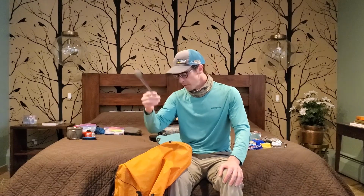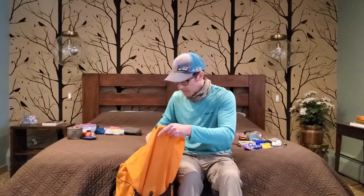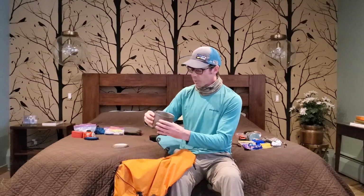Also, I'll show you this long-handled spoon. I should have put this in the food bag, but yeah, this thing is great. It's great for scooping all the way down into the bottom of freeze-dried meals. So yeah, gotta have it.